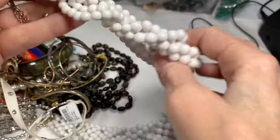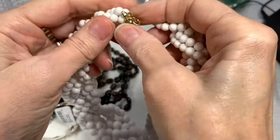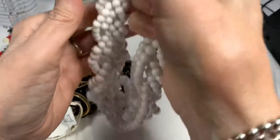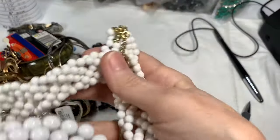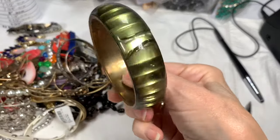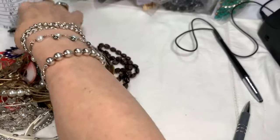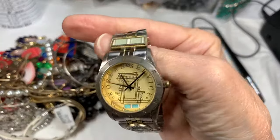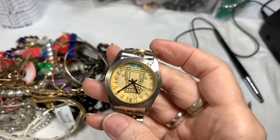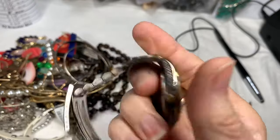This breaks my heart. I love this necklace. Can't remember what was wrong with it. Something with the clasp. So it's a beauty. Just needs to be fixed. We've got this lucite that's got a little crack in it. We have a watch from Korean War. So that's interesting.